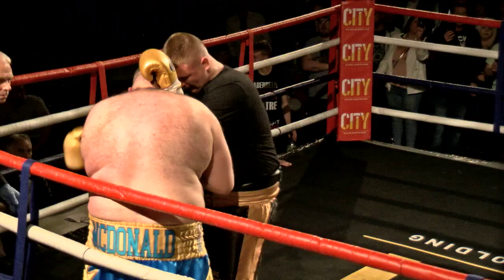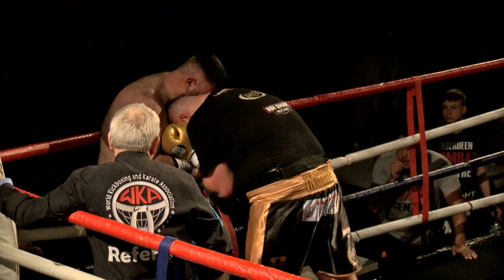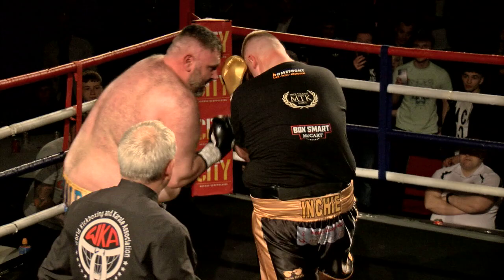David lines up the uppercut. Scott beats him to it, coming off the ropes. Good counter. Round the corner, and up the middle. There you go. Beautiful. Good work. Good right uppercut. Oh, swinging and a miss.